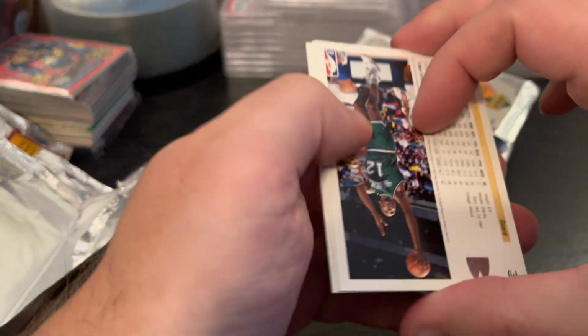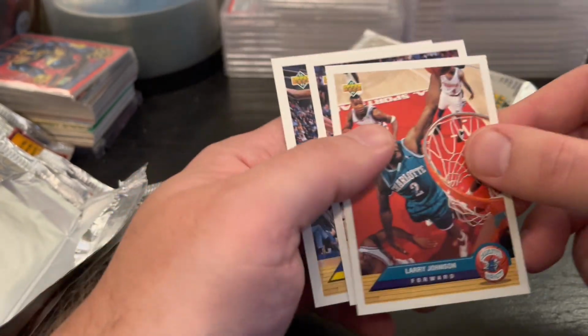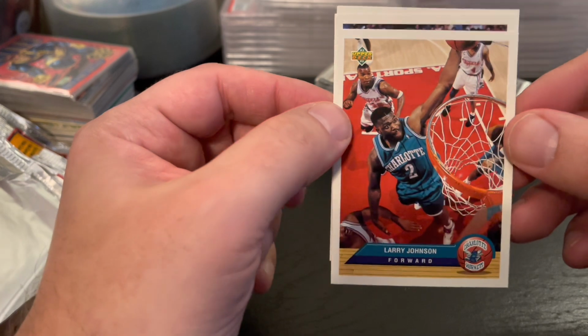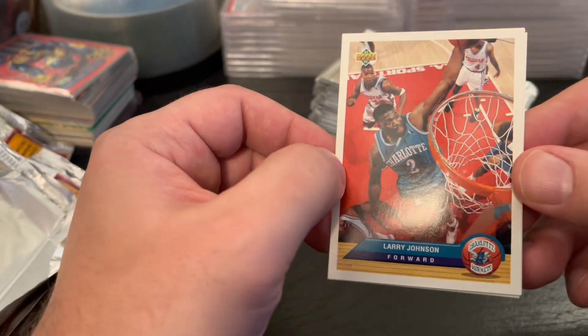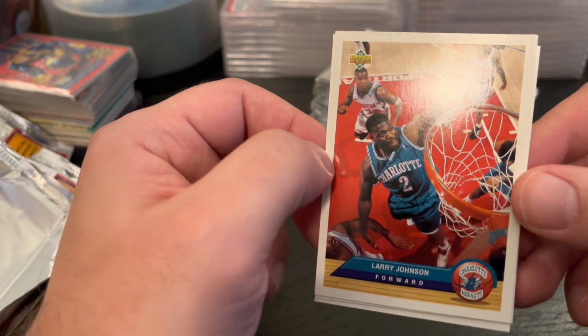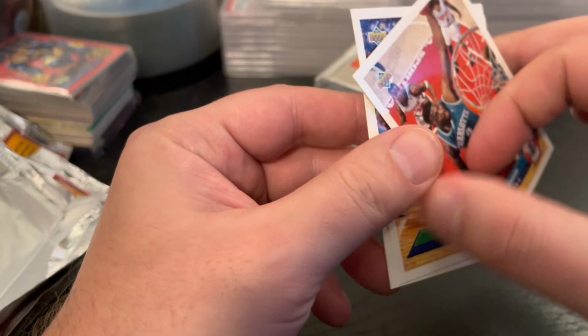And this was, to me, such an amazing time. We got Larry Johnson, who was my favorite player growing up as a kid, Grandmama. And then when he ended up going to the Knicks, I ended up moving to New York, so I ended up following the Knicks. But I still have love for the Hornets, so that's a keeper for me.